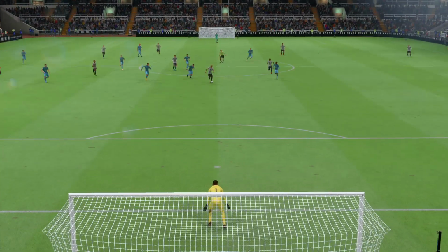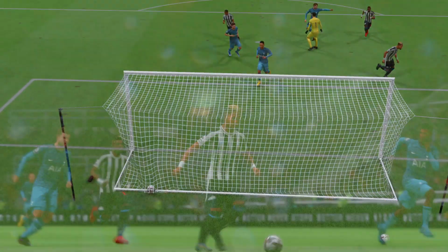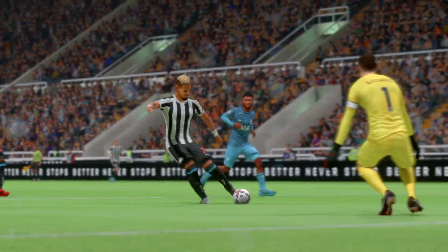Well, here it is again, and it's all about the pace on the counter-attack. They were so quick to break out from their defensive positions, and once he gets onto it, he just smashes it past the keeper with great technique. What an emphatic finish that is.